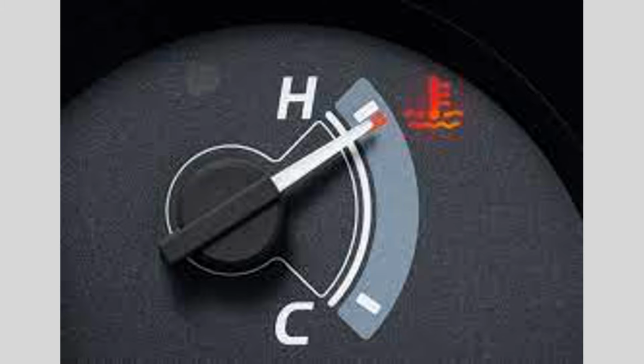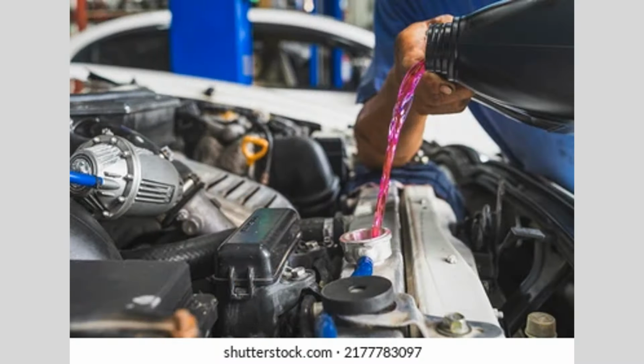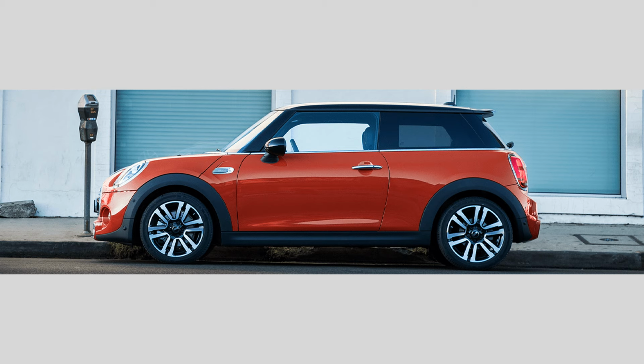Cooling system leaks. Leaks in the cooling system, such as from hoses, radiator, or water pump, can lead to a loss of coolant. This loss can disrupt the cooling process and cause the engine to overheat.